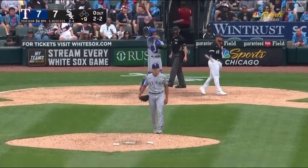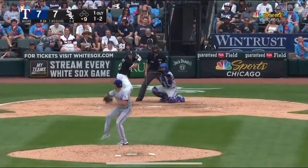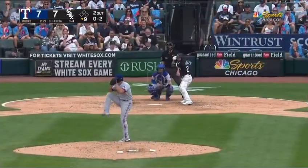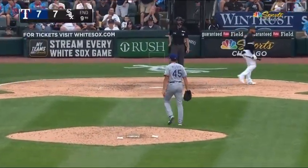Strike 3. 13th strikeout for Rangers pitcher. 1-2. Pinpoint. Moore strikes out the side.